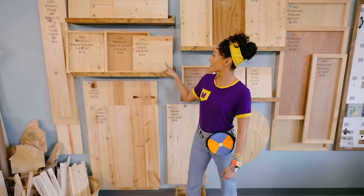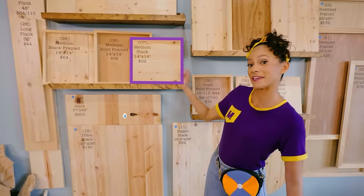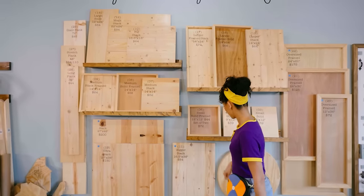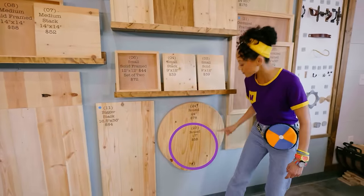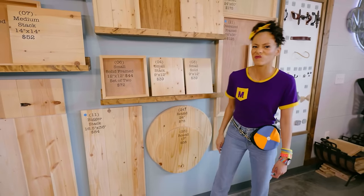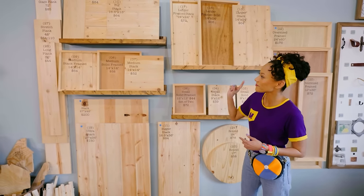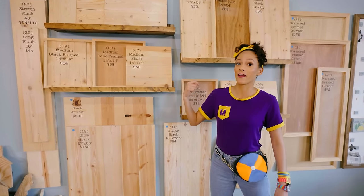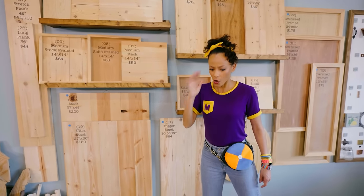And here's a square. 1, 2, 3, 4 even sides. And there's bigger squares up there. Oh cool, a circle. A small circle and a really big circle. Which one should I choose? I think I like this one. The medium stack square. That's number 07. We have to remember that, 07.